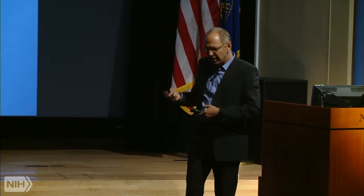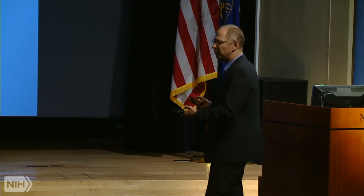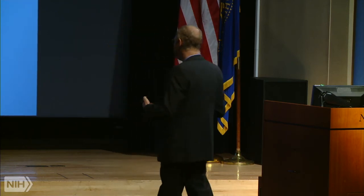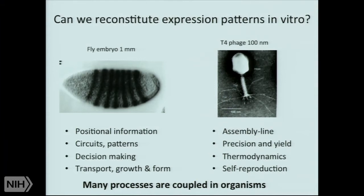And again, the idea is that it would be very useful, we think, to be able to decouple the many processes that are going on associated with gene expression in a living cell or living organism, and to try to reconstruct gene expression patterns in time and space or in formation of complexes and so on. So this is the general motivation for thinking about reconstituting gene expression in man-made compartments.